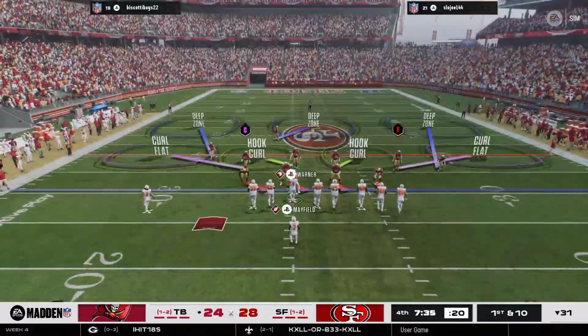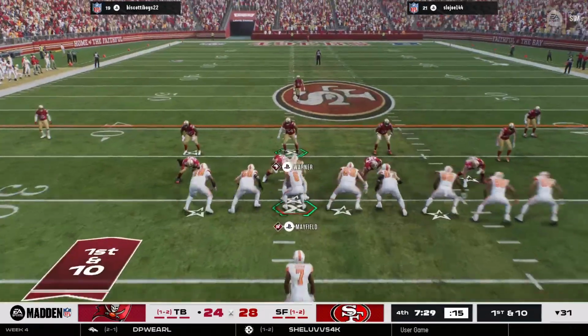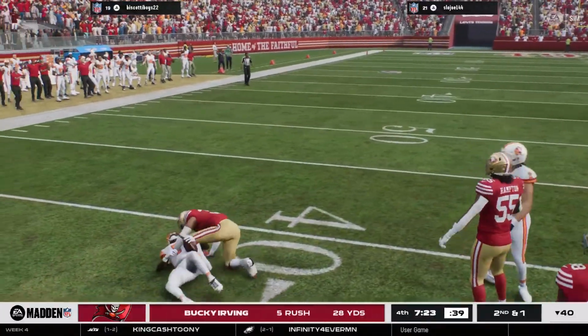When you throw that comeback route versus zone, you have to see the underneath defenders. It's frankly easier, Kate, to throw it versus man-to-man. You know where everybody is. But in zone, you better trust your eyes underneath. And when you do, there's completions like that to be had.